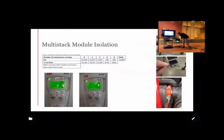I'm gonna advance here, because there's some more details to what Russell was talking about.